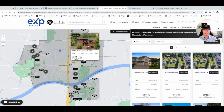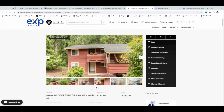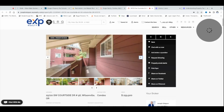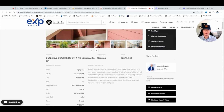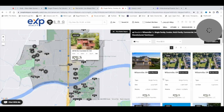Like this, for example, is kind of what you're going to see for a condo in Wilsonville. We can just take a look really quickly at it, just to give you an idea that you're really not going to get a lot under $300,000 in Wilsonville, whether that be a townhome or a studio. These come up somewhat regularly in the 250s on Courtside Drive, but at $259,000, you're getting just a small condo in Wilsonville. But more likely than not, you're going to see that average of around $700,000.